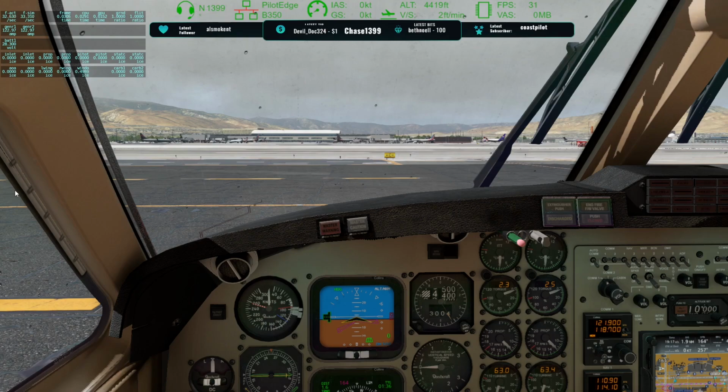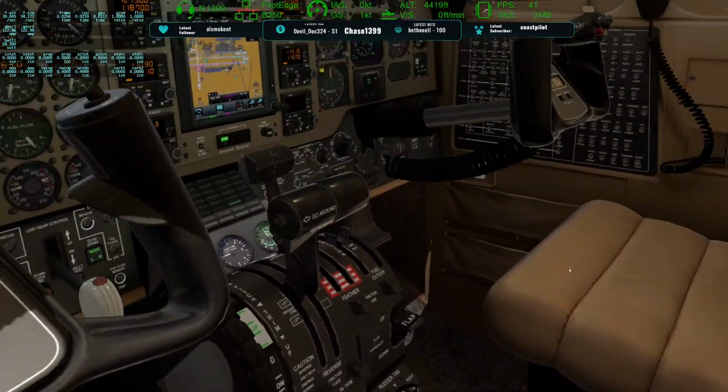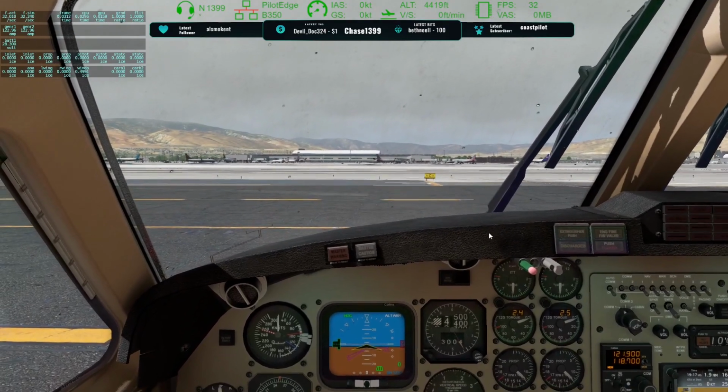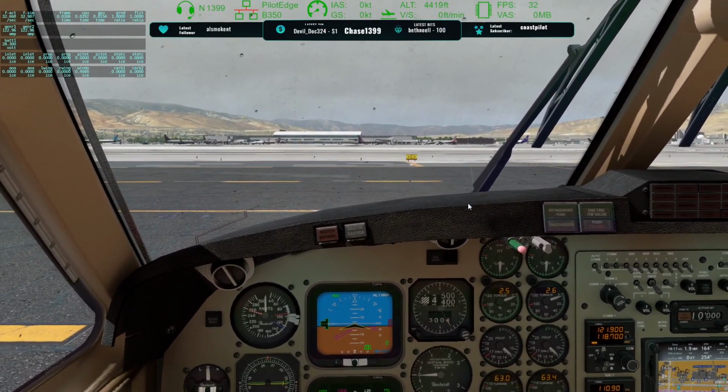Alright, we are still good with Alpha. We can remove those now. Alright, we're on ground. I've got tower set. Reno ground, King Air 1399, Atlanta, current with Alpha, ready taxi.